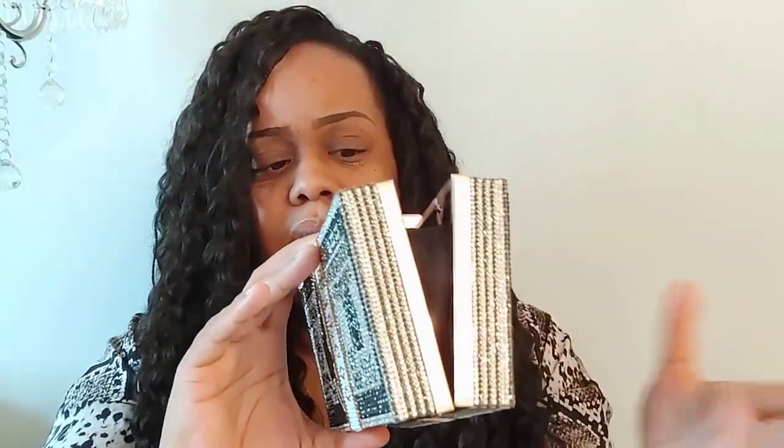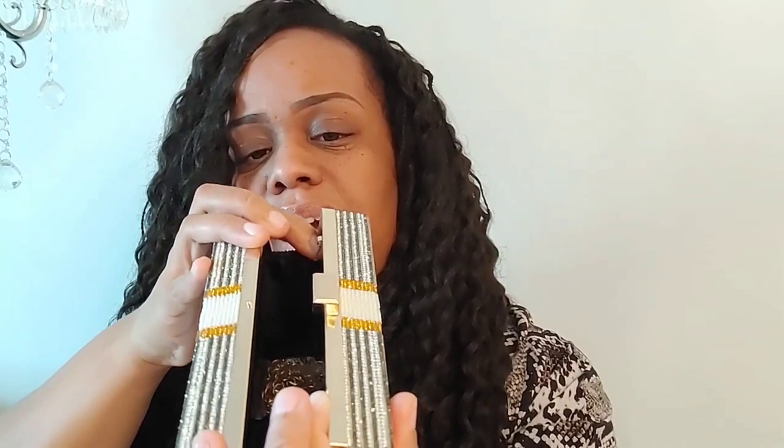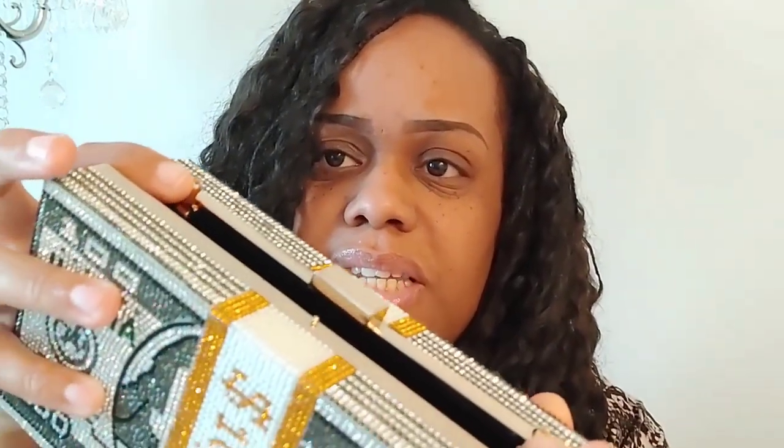It comes with a long strap, which I probably would never use because I find the strap looks a little cheap. But if you do want to use the strap, it does have these little hooks, which is kind of cool because it's not on the outside of the bag. It's on the inside. But I don't know if you can see it, but it allows it to close and then you can have the handle there. So I think that's beautiful.